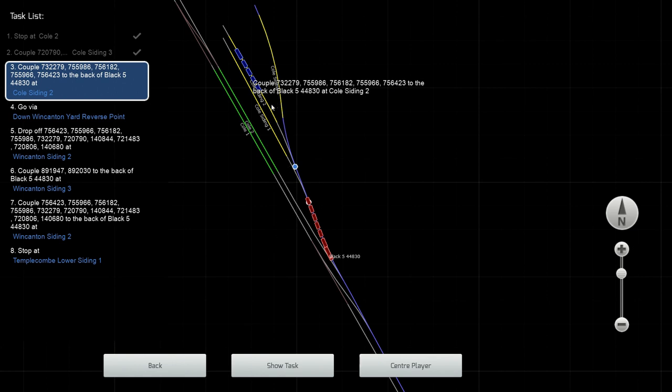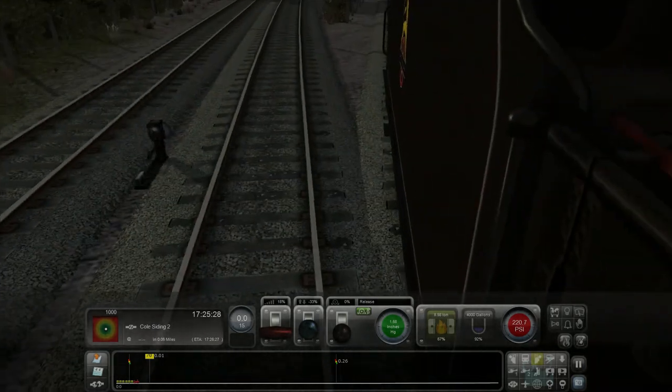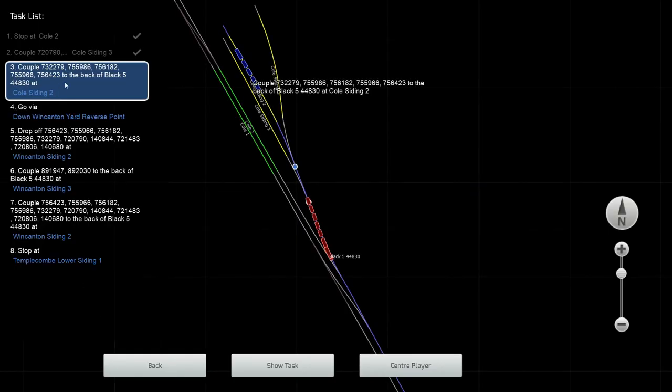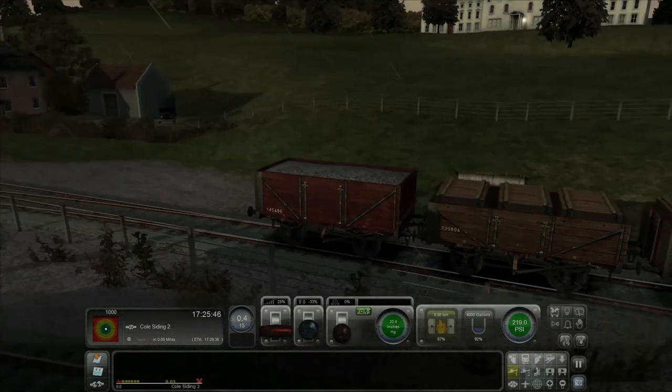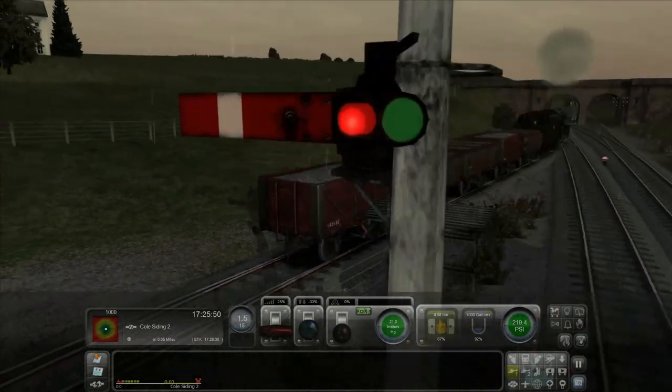Now we want to switch that to siding 2. So we click on that, boom, now on siding 2. We should be able to go back up onto those. And we should be good to go. And collect those wagons, whatever they are. Does it say what they are? No, it doesn't. It's building the pressure up now. So we've got some boxes of stuff, and we've got some gravel or something by the looks of it.